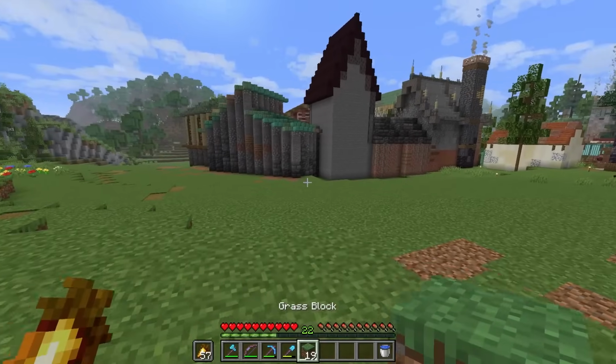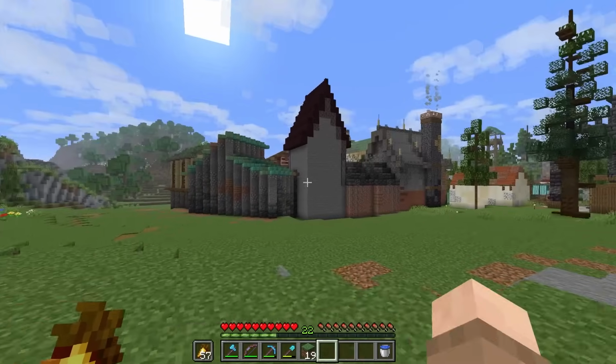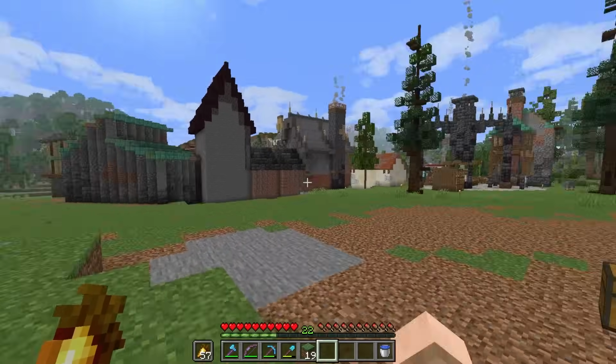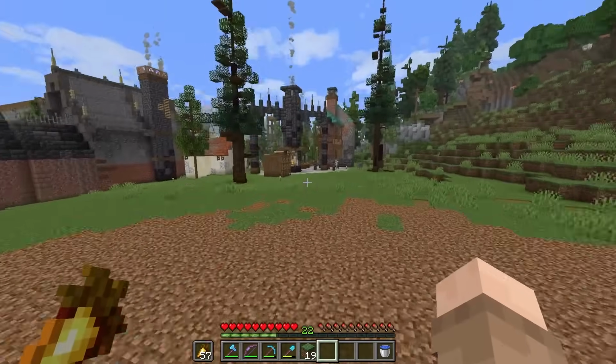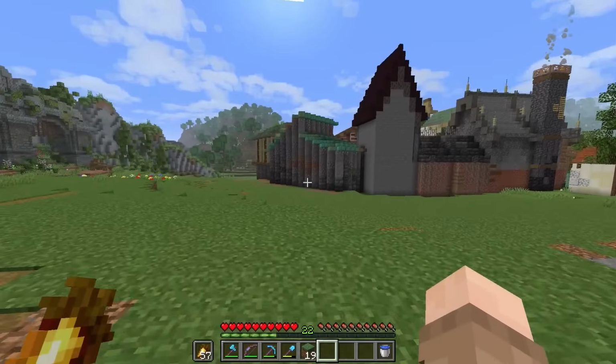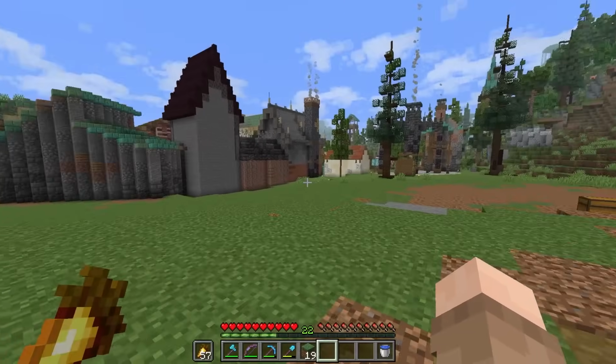But yeah, as you can probably tell by all of these unfinished backs to all of my buildings, I don't want you to be able to see the backs of these unfinished buildings when you're running around this world. And so I figured that putting in a dense forest would really help cover that up.